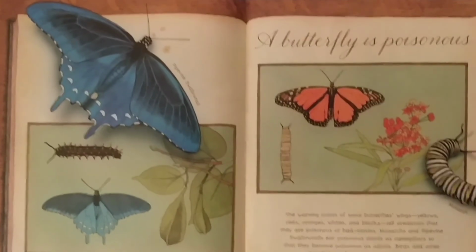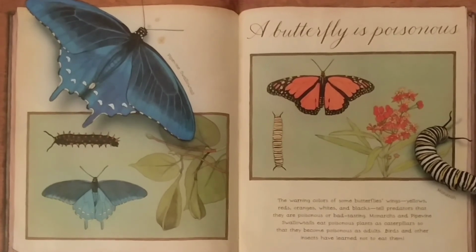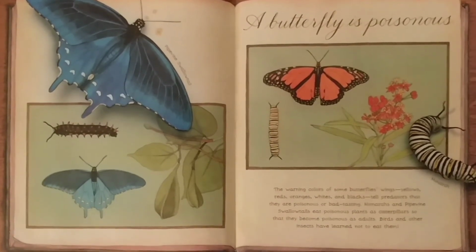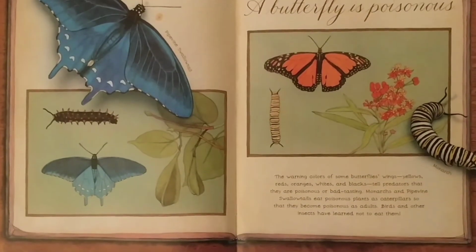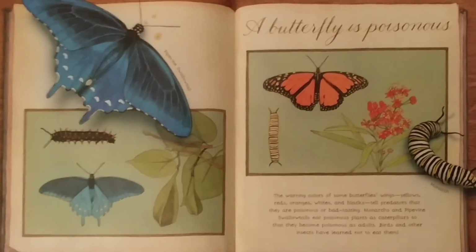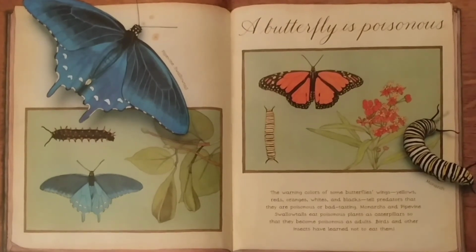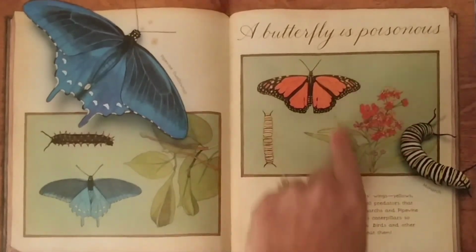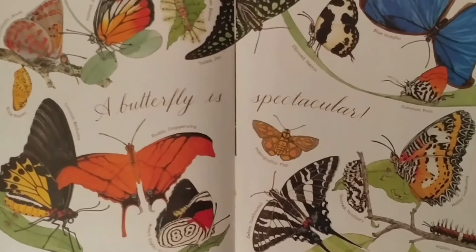A butterfly is poisonous. The warning colors of some butterflies' wings, yellows, reds, oranges, whites, and blacks, tell predators that they are poisonous or bad tasting. Monarchs and pipevine swallowtails eat poisonous plants as caterpillars so that they become poisonous as adults. Birds and other insects have learned not to eat them. And you remember what this monarch caterpillar eats, right? Milkweed.